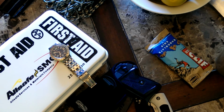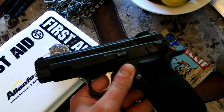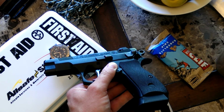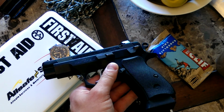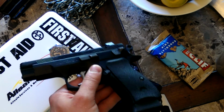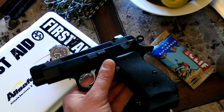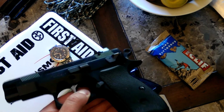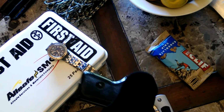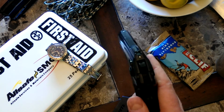Come wintertime, this is going to be my everyday carry pistol, which is a CZ75 PCR. The only reason I haven't converted over to it yet is because I'm waiting for a holster that I ordered to show up. It's being made to order, so when that comes in, I will use it and give a full review on that holster when it arrives. Should be another week or two. But until then, this little P64 has been my go-to, and it's really nice, slim, all that kind of stuff.